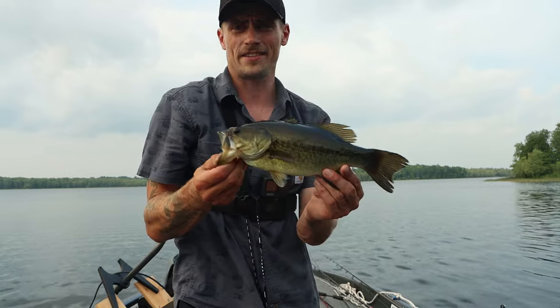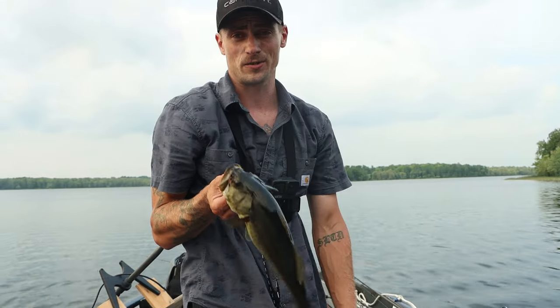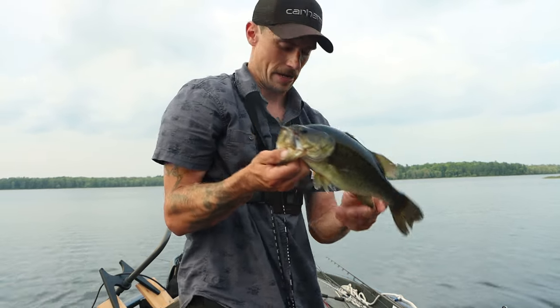All right, second fish of the day. Largemouth bass here. I honestly thought I just hooked into a bunch of weeds, and then it started fighting back, and I was in a bunch of weeds. Nice little fish. Time to put it back.